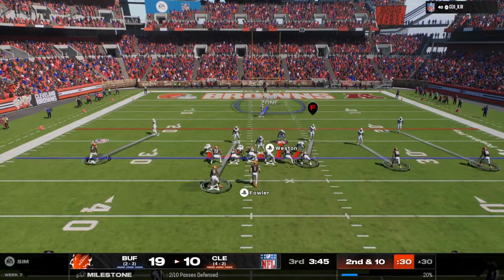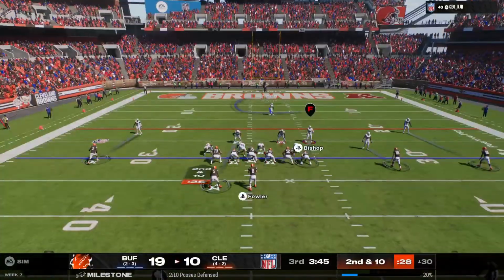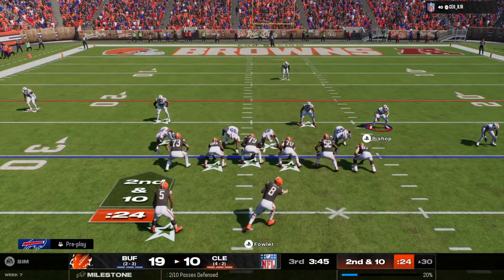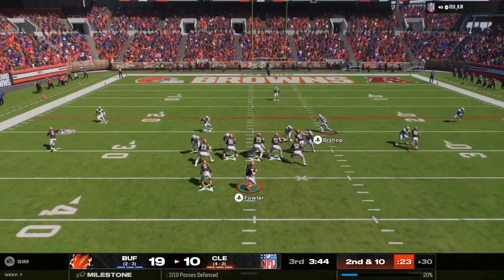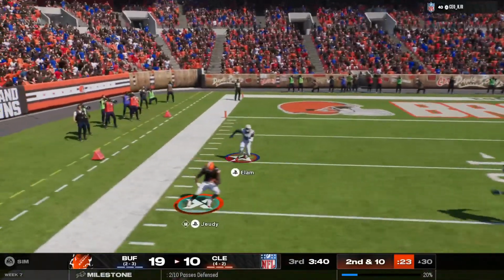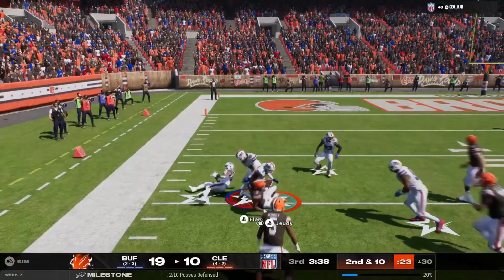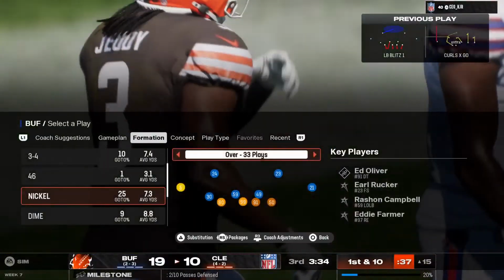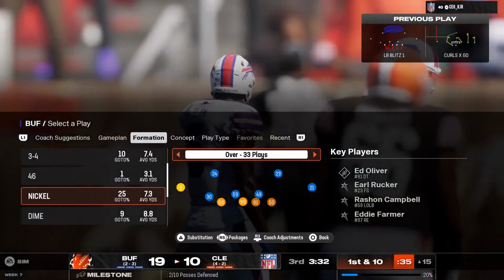They'll try again here. 2nd and 10. 60 Eagles. Set. Cub 19. Cub 19. Mustang 19. Ready? Back to the air one more time. This is running downfield by Judy. And he takes it down to the 15-yard line.